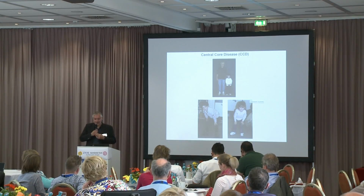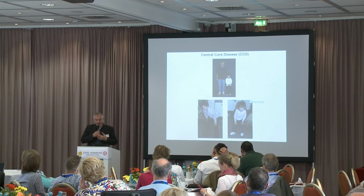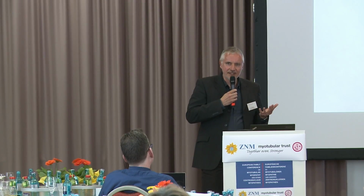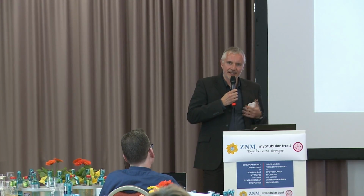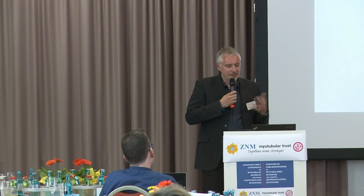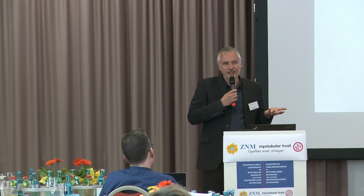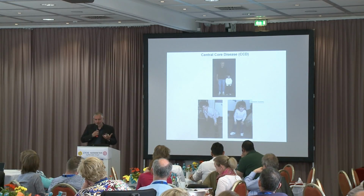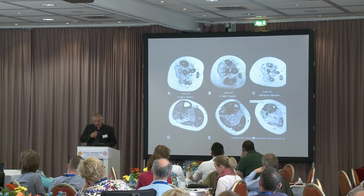And this is usually a very mild form of disease, and usually it leads to a weakness of the muscles around the femur. And very often the parents have the disease as well. But it was never diagnosed before they had children, or they had never had any medical examination, because this disease is very variable. Sometimes the symptoms are very mild.